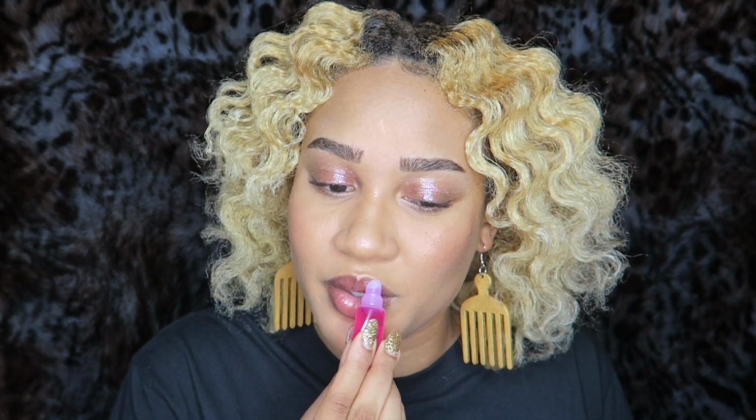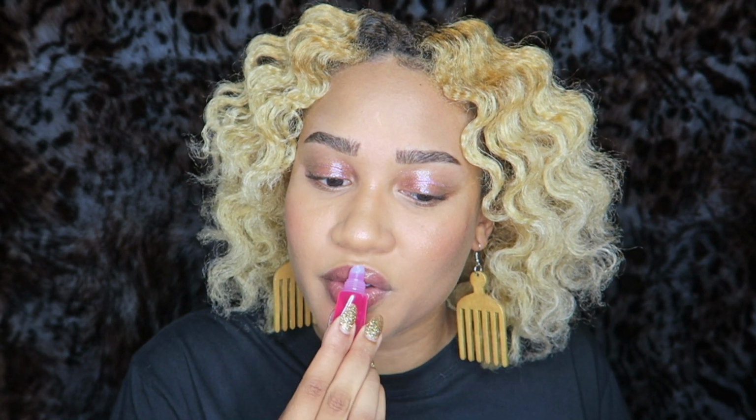Does it? It doesn't have a taste, which is a little bit disappointing. But just the smell of it makes me want to, like, try it. And it just smells delicious. Like, I can't explain it. Very fruity. Now, it definitely does not stick at all. Yes, yes, yes. I love a good gloss that doesn't stick.